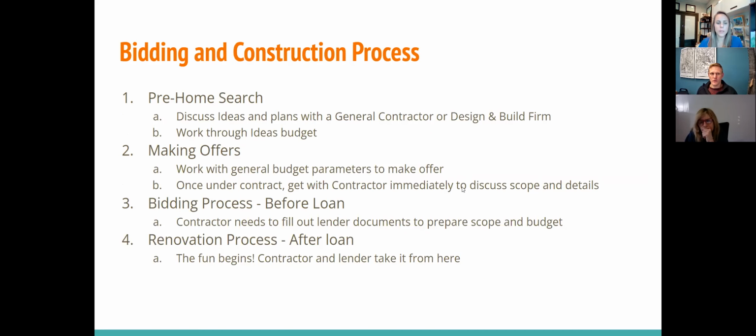Yeah, and another big piece with the contractor part is to start discussing these ideas. If you're a realtor, discuss it with your clients, and if you're the client, discuss it with your realtor. Start that conversation early on, that that's one of your goals, or you're possibly considering that option. And then from there, start communicating with a contractor. And when I say contractor, you really want to work with a general contractor, a GC, or a design-build firm that can actually manage the whole thing.